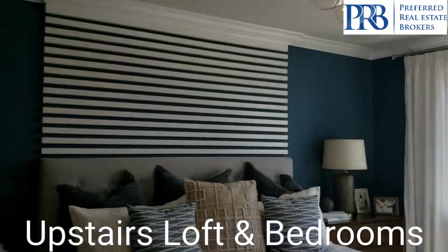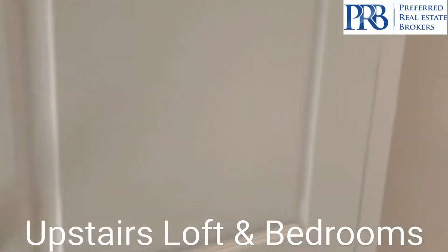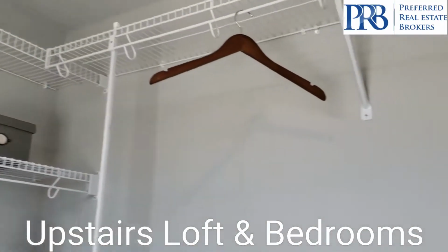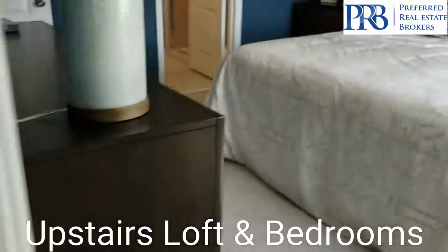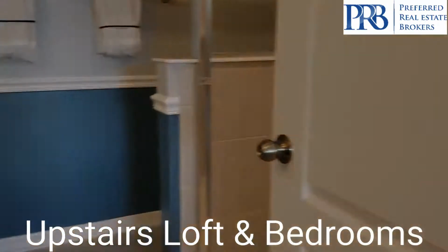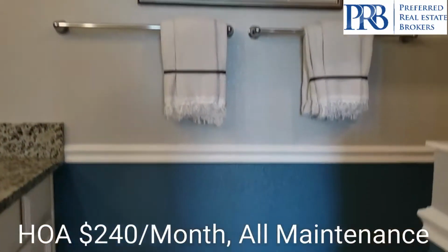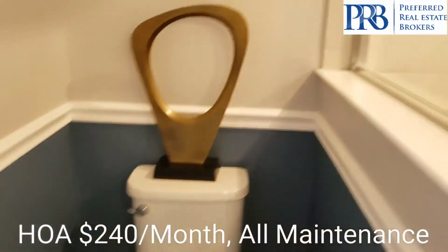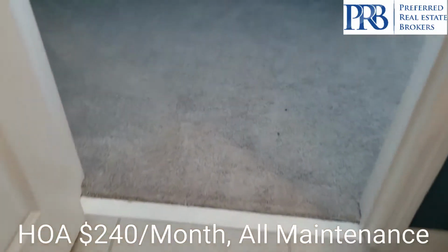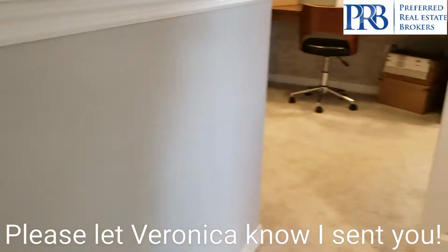This is the master bedroom. And a nice walk-in closet with a window. Bathroom. The first floor is all tile. You have some carpet in the bedrooms upstairs and in the loft.